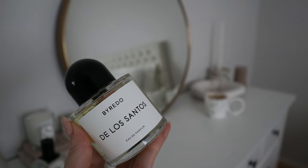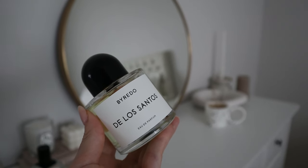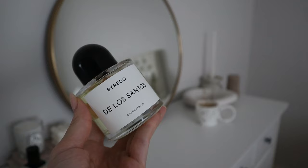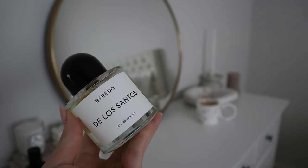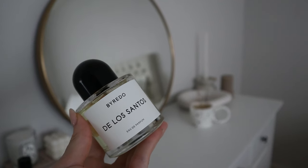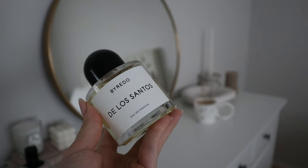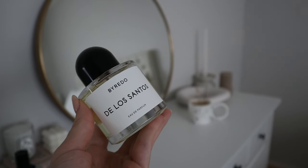Okay, so I'm going to let you guys in on a little secret. I already got a Byredo to add to my collection, and this is Byredo De Los Santos. This is the first perfume that I have purchased in about 3 months. Being that my perfume collection is only 9 right now and I'm making some serious dents in my bottles, I really just wanted to find a Byredo to bring into my collection.